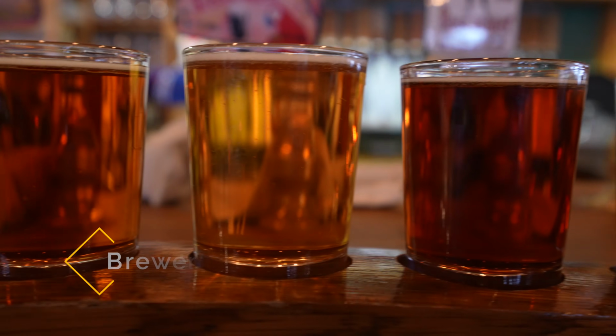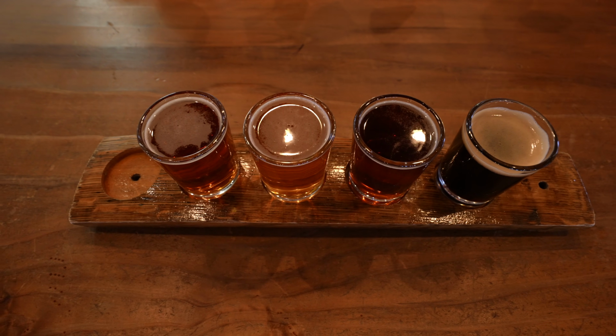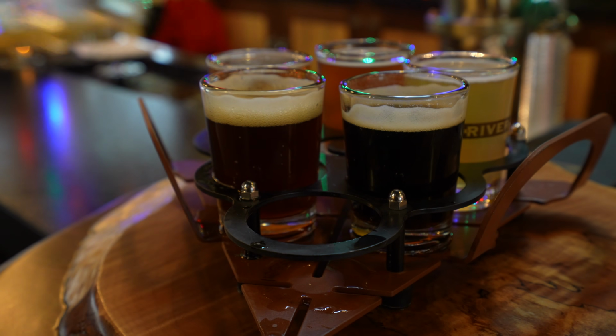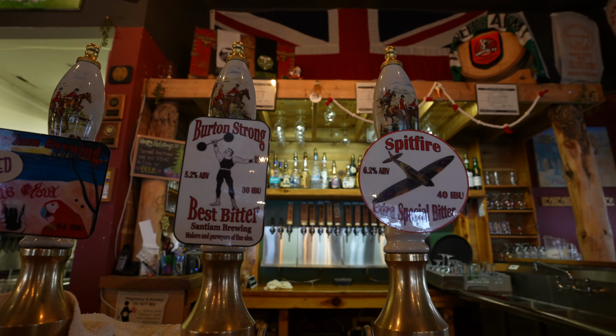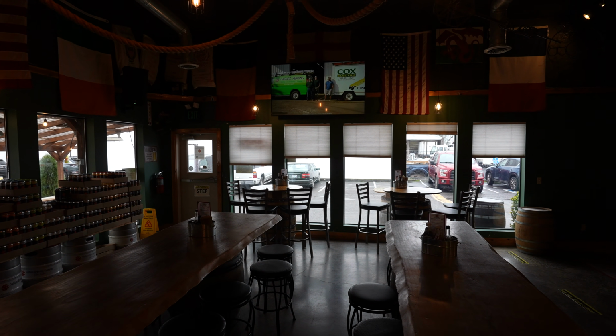Next up, we have the breweries. While the Willamette Valley is known for wine, the breweries here are also pretty great as well. Salem has quite a few, and you can make a weekend out of trying many of them. My 2 favorites are Gilgamesh Brewing and Santiam. Both have a wide assortment of different types of beer, and they both serve food as well. Let me know what your favorite brewery in Salem is in the comments.